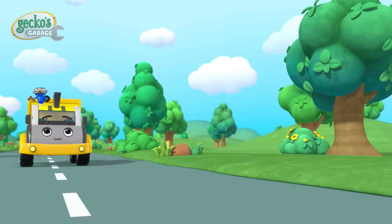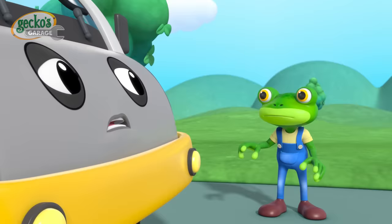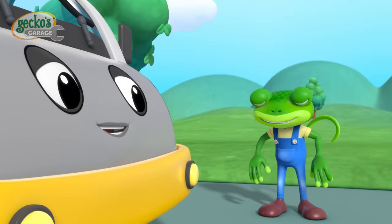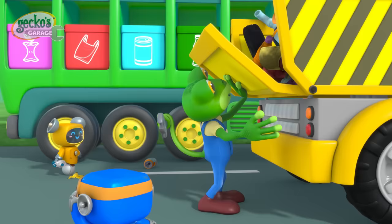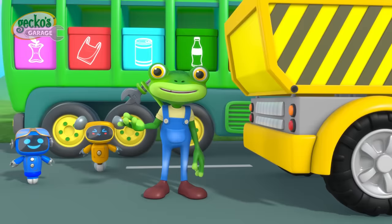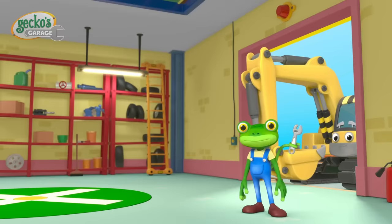Dylan! Dylan! Oh? Your tailgate's broken. But don't worry, I'll fix it, while Mama Recycle and the mechanicals sort the rubbish. How's the recycling going? See you again soon for more adventures at Gecko's Garage. Dylan, turn it down!